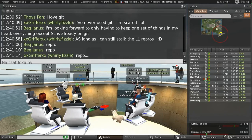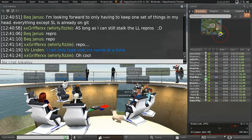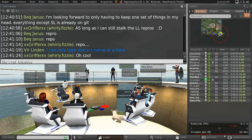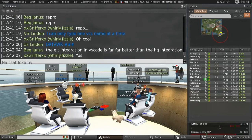It'll be easier, Willie. You won't have to stalk as many different repos because we'll be using branches. Git branches work better than Mercurial branches. So we'll be using them. And they're better supported by our build system. So most of our work will be in that one viewer dev repository, each in its own branch. And you'll see branches with names like DRTVWR dash some number. I bet you can guess that those are JIRA IDs. But we'll be using them as branch names as well.